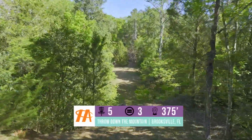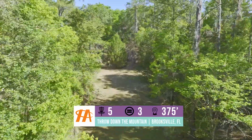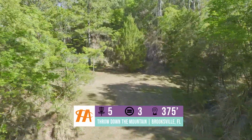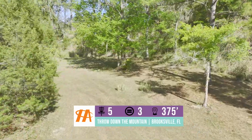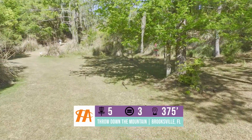Hole 5, one hole after another is tough here. That's the challenge of this course. Here's another par 3. It's 375 around the corner, but it's such a tight gap to get around there. You really have to power a shot around the corner and hope you break through into the opening to have any type of a look at the basket and also look for a birdie.